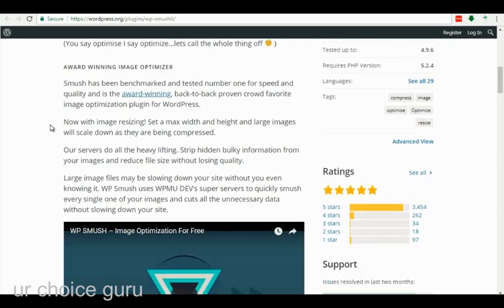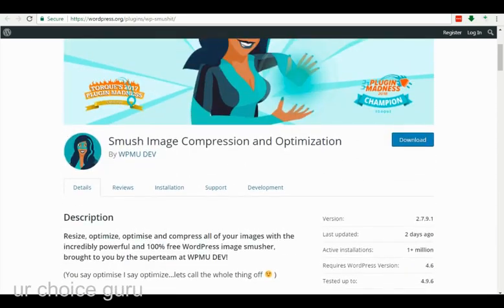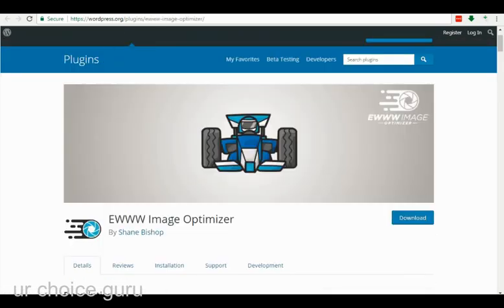You can also go into your WordPress dashboard and do a search for WP Smush It or just Smush Image. And of course, look for the author. The author is going to be WPMU DEV. So this one's good. Another one is called EWWW Image Optimizer, and that's another good one as well.